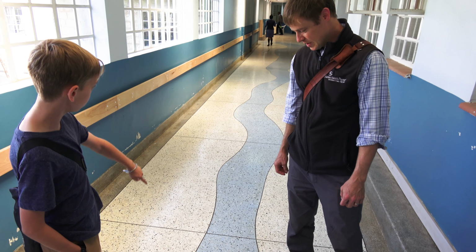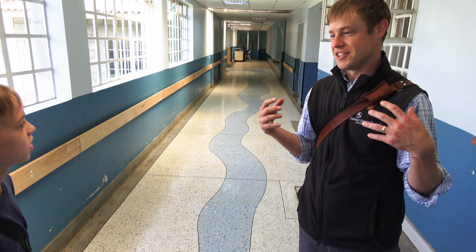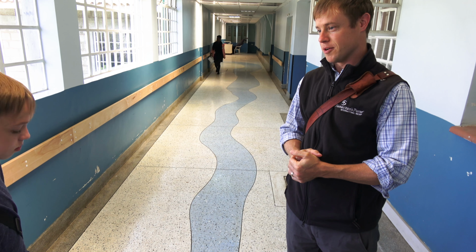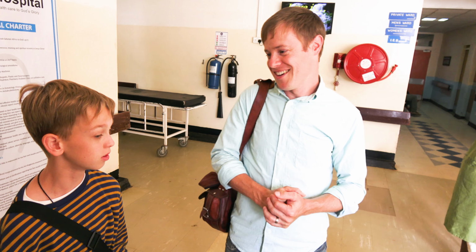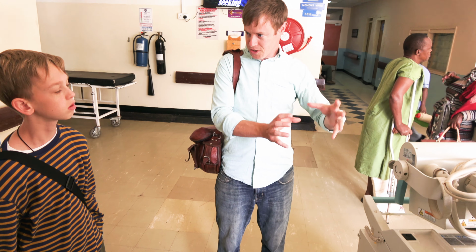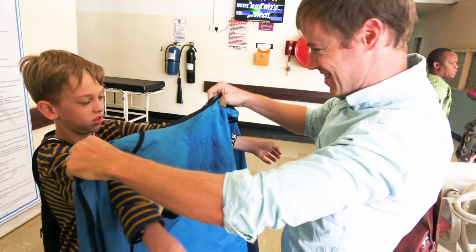What is this blue line? So this is the river of life, and it's designed to represent the hope and healing that people have in Jesus as the source of life, the living water. Cool. Jesse, you know what this thing is? No. So this is a portable x-ray. They can roll this over and this arm will move so they can put it over the patient and take a picture of them and see how they're healing.